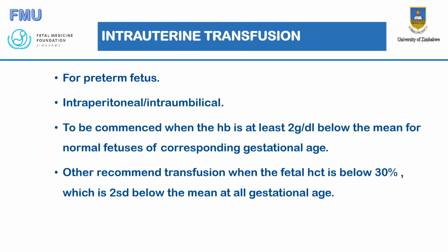Then the intrauterine transfusion for preterm babies: very early, intraperitoneal transfusion is the way to go because the vessels are too tiny. But later on, intraumbilical transfusion is the way to go, and it is normally done at the site of the cord insertion, where it is difficult to miss. It should be commenced when the hemoglobin is at least 2 grams per deciliter below the mean for normal fetuses of corresponding gestational age. Others recommend transfusion when the fetal hematocrit is below 30%, which is 2 standard deviations below the mean at all gestational ages.